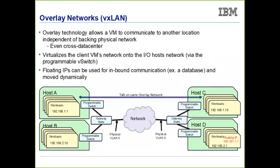These floating IPs can be assigned to individual workloads. They can be set up so that they fail over between workloads if one of the LPARs goes down, for example. But the idea is that when traffic comes into the gateway node destined for 100.101.1.1, that traffic is going to get routed to the proper virtual machine to be able to receive that traffic and then communicate back. So, the example is maybe you've got a database running there that has to be able to communicate with the outside world. And so you can put one of these floating IPs and define it within PowerVC and assign it to that particular workload.